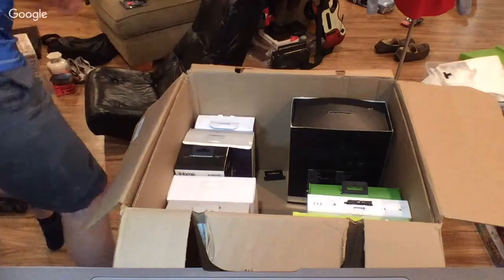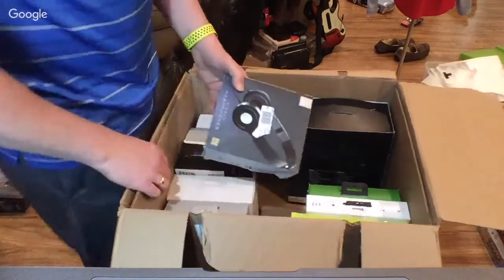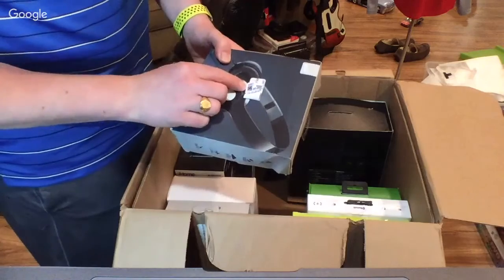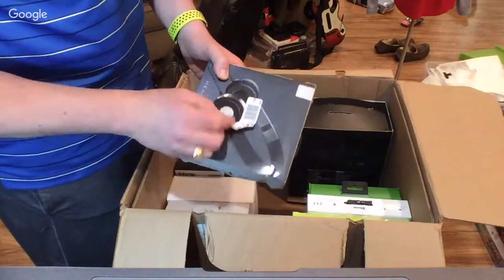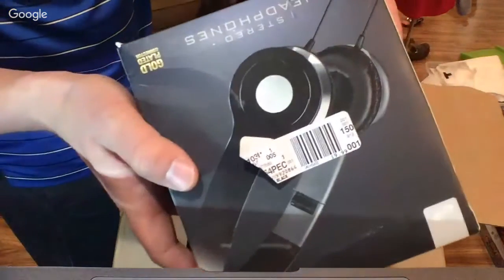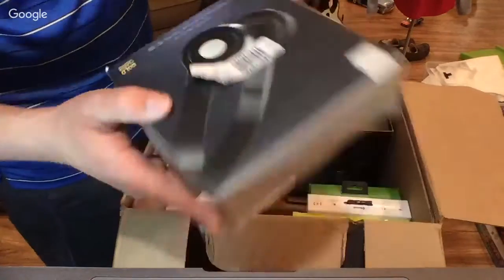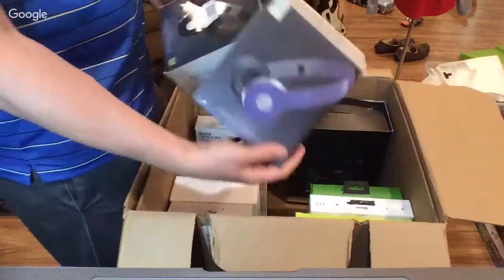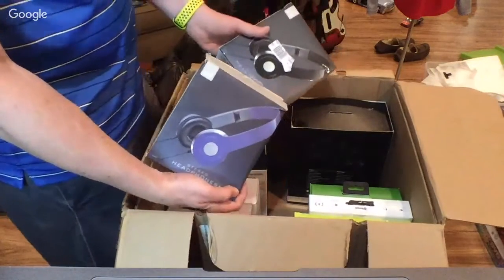And I saw in the chat someone said it looked like Walmart returns. So I don't know what this sticker is. Let's see. Anybody know what those stickers are? Can't really see. There you go. But yeah, a lot of these iLive headphones. Though these are probably all shot.